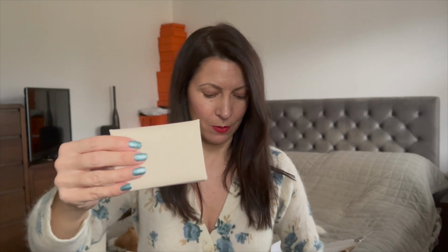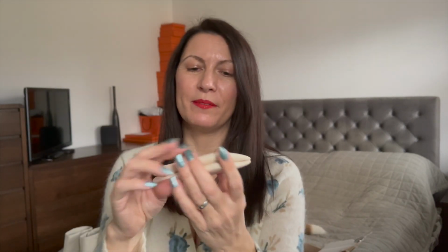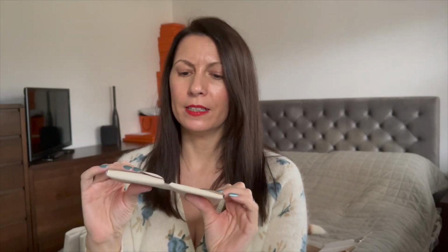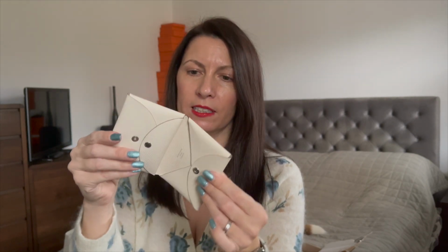I got myself, yes, it's another SLG. I know, I don't need any more SLGs, but it's a CALVI. I'm a sucker for a CALVI. Not only that, it's a CALVI duo. So this is basically CALVI and Bastia coin purse coming together and breeding, and you get this little beauty here.